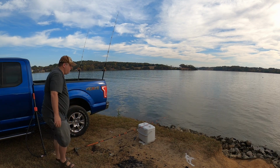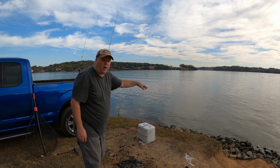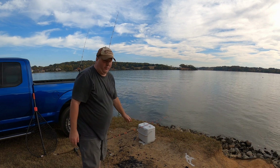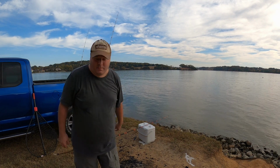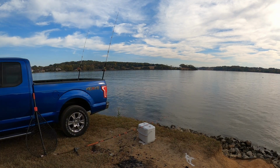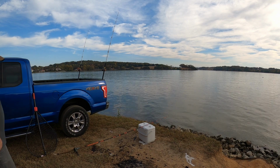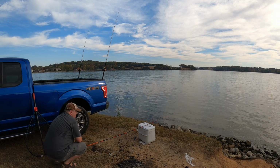Playing with it. I was hoping he had it. I would be able to feel it on the rod if he did have it, and then I'd take off running. Fun times. Really?